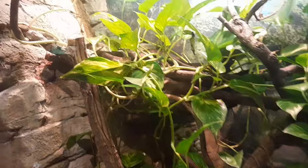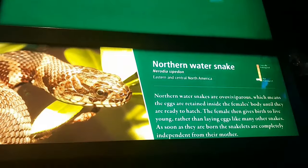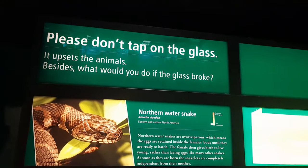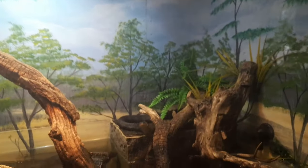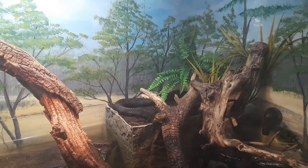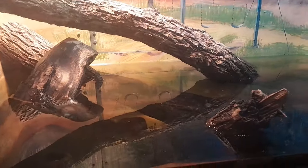See the snake right there? It's just looking at me. This is the northern water snake. You can see his little face. Where's the snake? Under the log behind the rock. Do you see his head? See the little turtle right over there? See it right here.